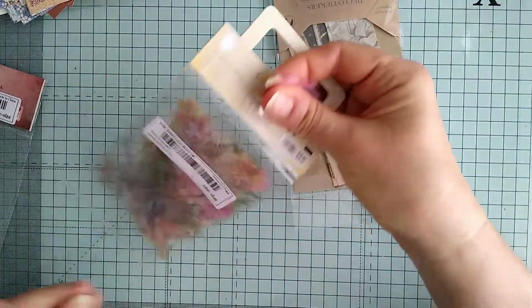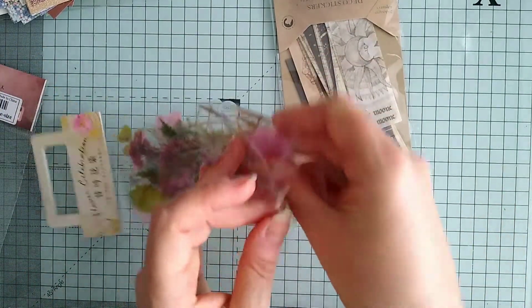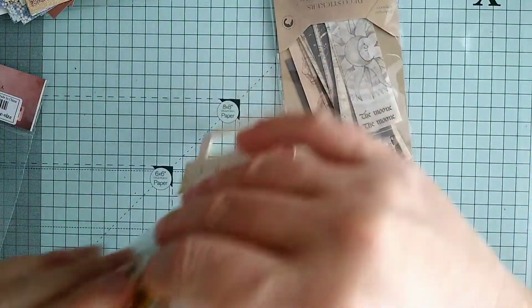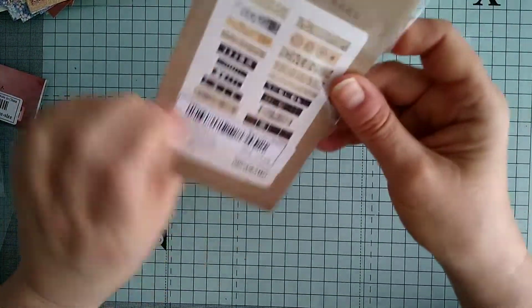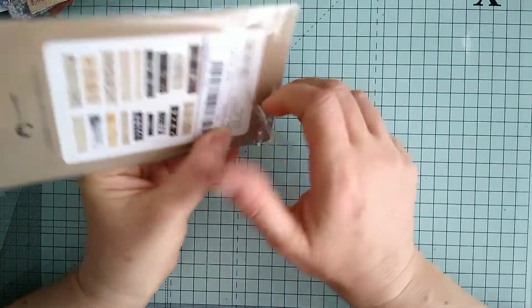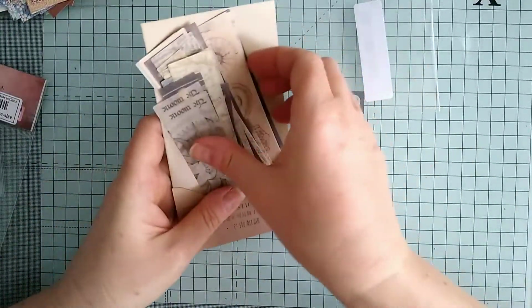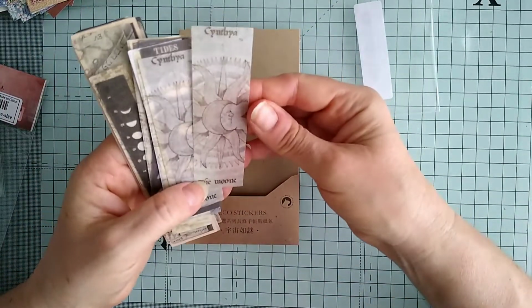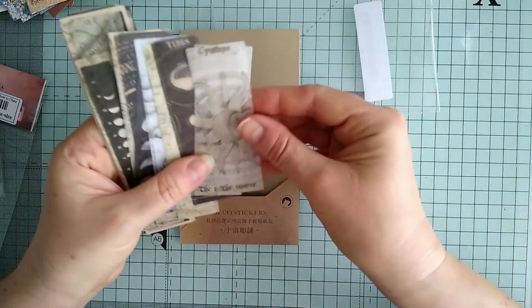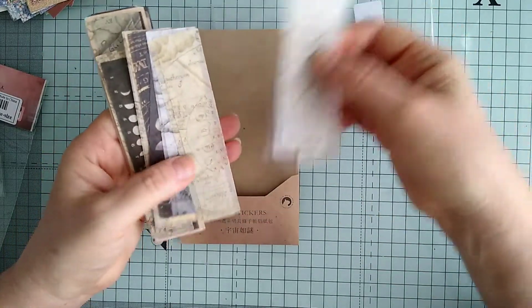I'm going to pop them back for now, just in case. There's all sorts of bits of foliage as well, I think, in there. We'll have a closer look in a mo. And then this one is, again, panels, but they're sort of, that looks astrological. Tides there.